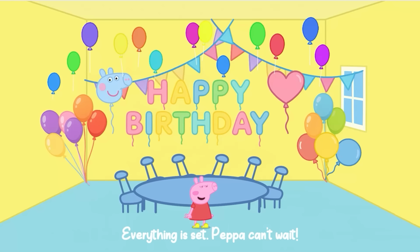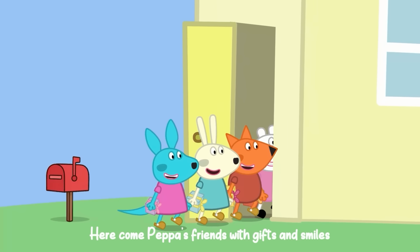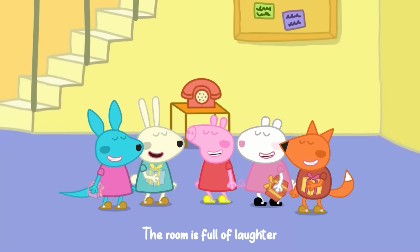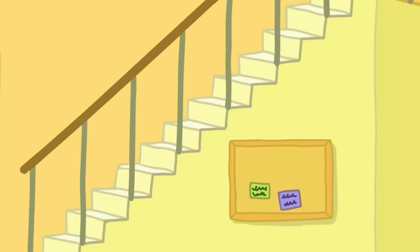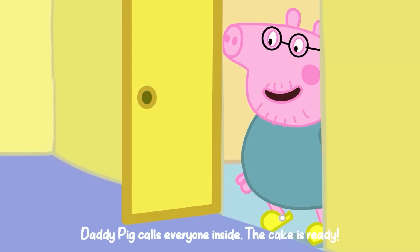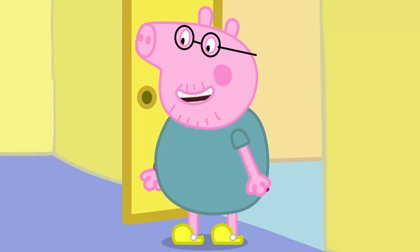Everything is set. Peppa can't wait. Here come Peppa's friends with gifts and smiles. Peppa welcomes everyone with joy. The room is full of laughter. It's time for some fun games. Daddy Pig calls everyone inside. The cake is ready. Go, go, go!